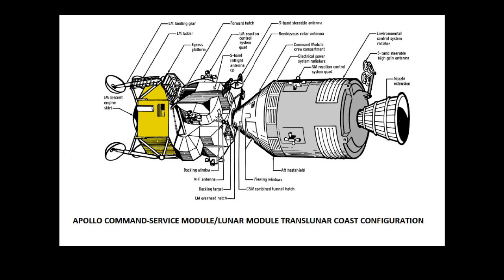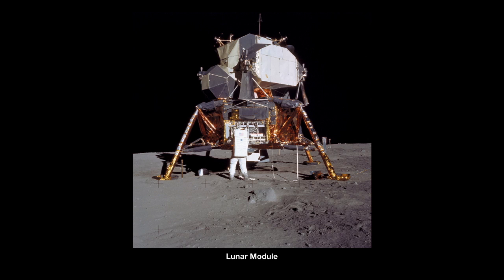The command module and the service module were then linked to the lunar module. So 3 separate modules, but they were all hooked together during space flight. And this is the configuration that it would have on the way to the moon. It takes a couple days to get to the moon, and they were all hooked together in this configuration on their way to the moon. When they got to the moon, the lunar module separated from the other two and landed. The other 2 modules stayed in orbit around the moon, while 2 of the 3 astronauts went down to the surface of the moon.